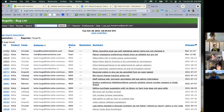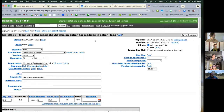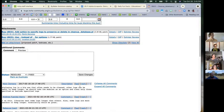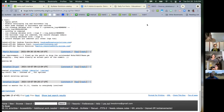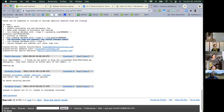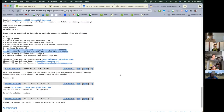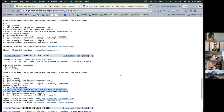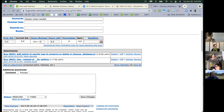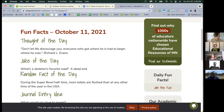Now, Andrew posted 18631. And that one should take an option for modules and action logs. And this is pushed to 21.11. So it's not in the version you all are about to get updated to, but it's in the next version after that. And I suppose theoretically might end up getting backported. But yeah, that'll be nice. That would let us say, keep the patrons module log for a long time, but delete the circ logs after just 180 days. Excellent, that is very exciting. Oh yeah, look, Rebecca signed off on it. I do feel like Rebecca's attached to your center. Excellent. If it's about logs, I'm sure my name is on it somewhere.